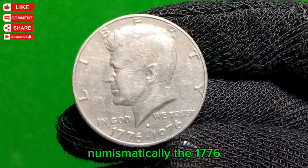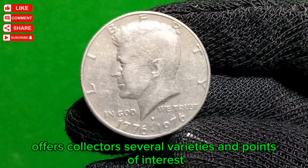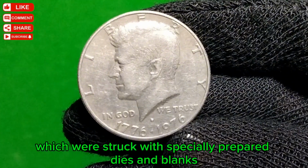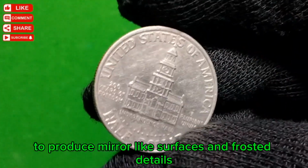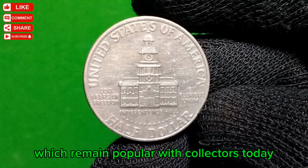Numismatically, the 1776-1976 half-dollar offers collectors several varieties and points of interest. Among the most notable are the proof versions, which were struck with specially prepared dies and blanks to produce mirror-like surfaces and frosted details. These were included in bicentennial proof sets and silver proof sets, which remain popular.